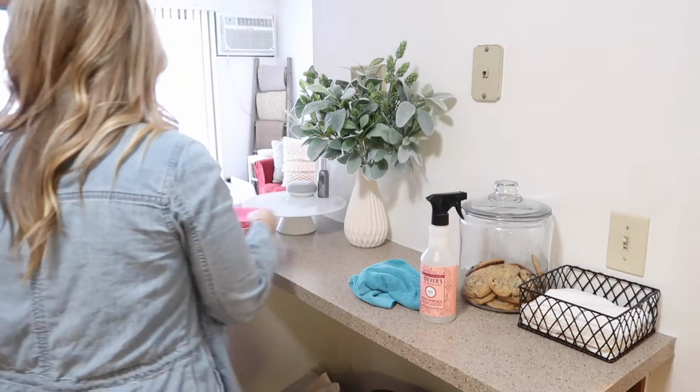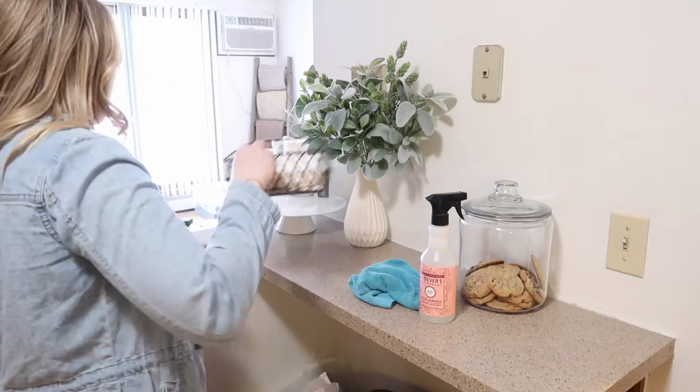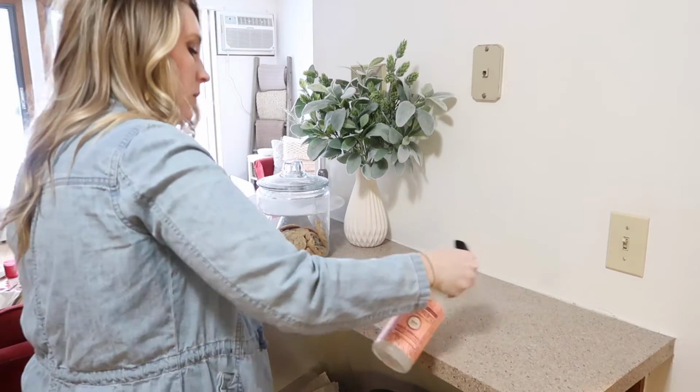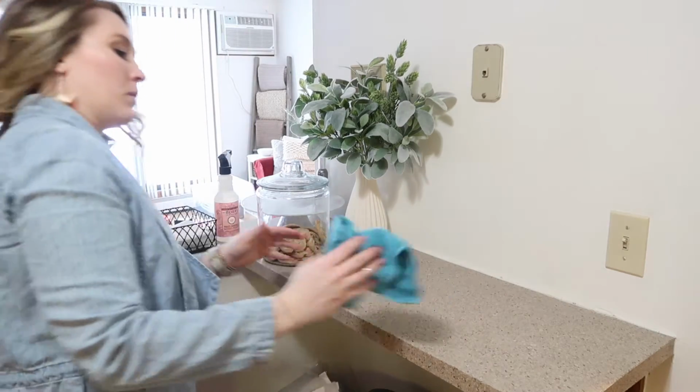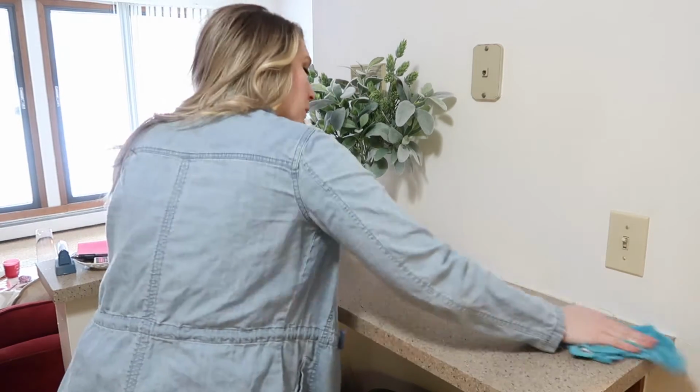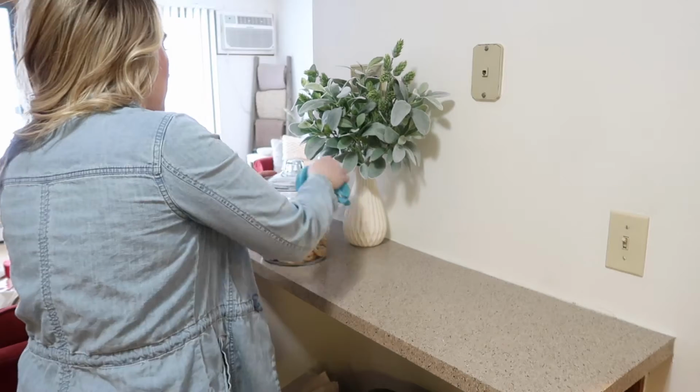This space was one that I was really excited about. When I did my clean and decorate with me for Christmas, I was obsessed with how it all turned out. But for Valentine's Day, I wanted to do something super simple. I was ready to have some more decor back on my cake stand, so after everything is wiped off, I'm gonna go ahead and just see what we can come up with.